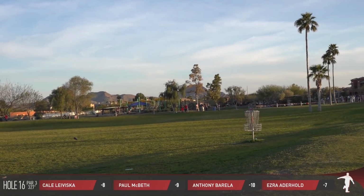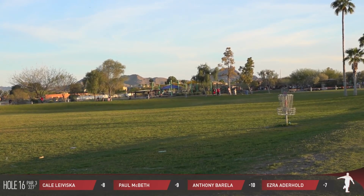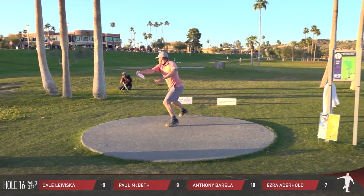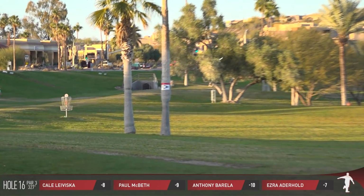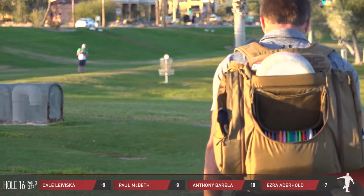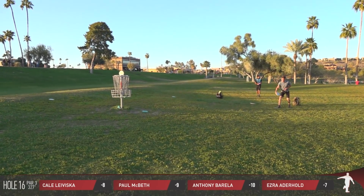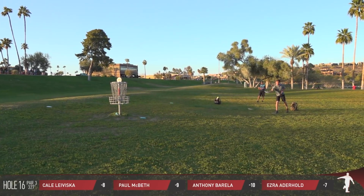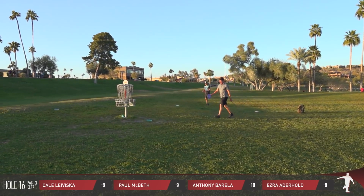Ezra putting a good move on it. Again, this almost feels routine for these players out here. It's almost like they're just out there doing field work, warming up. Yeah, just pick a spot and throw to it. No big deal. Cale asking for the skip. Gonna have to settle with a par job. That's how it's done.